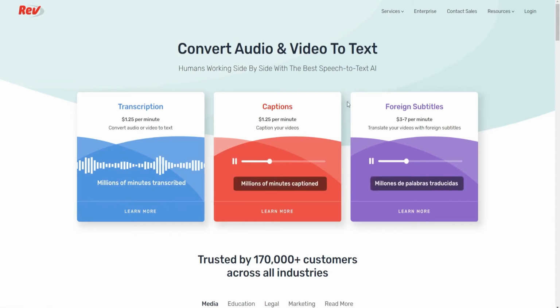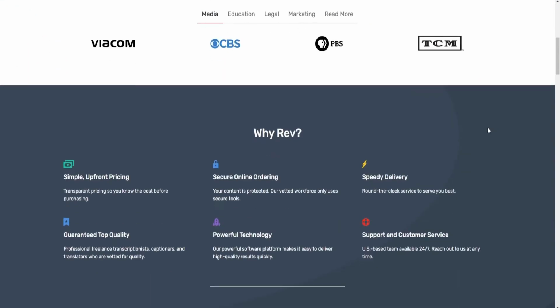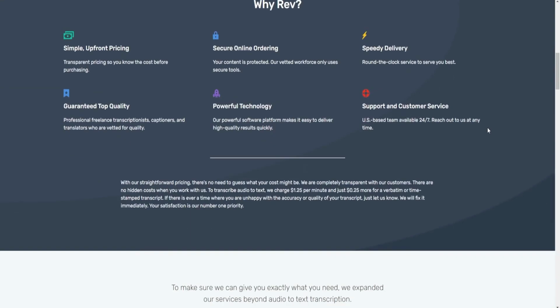With transcription, you are going to convert audio or video into text and earn $1.25 per minute. With captions, you are going to caption a video for $1.25 as well. And lastly, you can do foreign subtitles, where you're going to translate videos and add subtitles, which will pay you a much larger amount, reaching $3 to $7 per minute. Now, before we dive deep into all of these, feel free to navigate through the home page and discover all the information that you wish to find out, as they are transparent and clear in every detail there is.